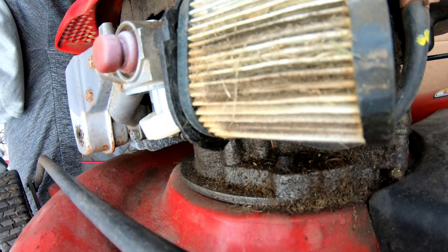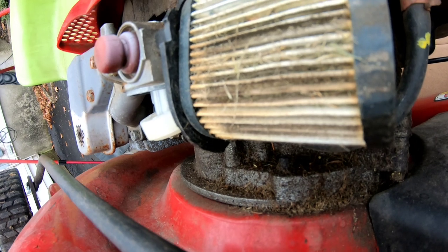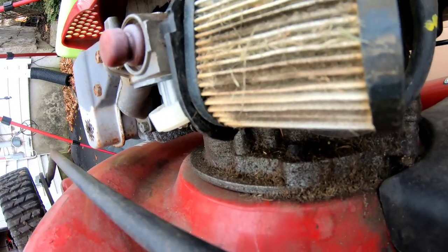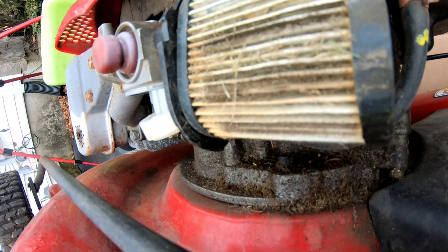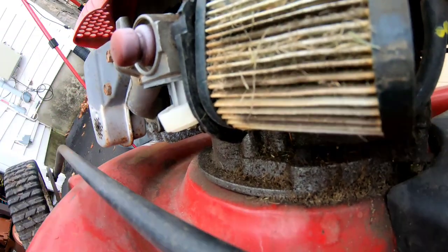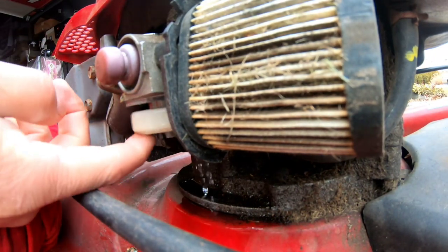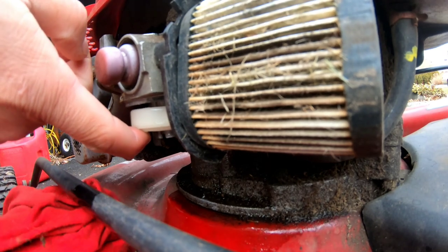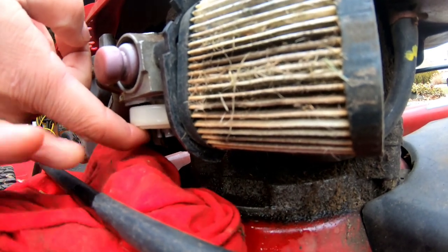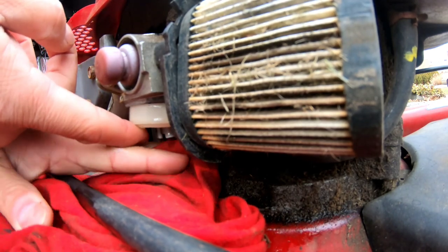Let's put this on its back, right side up again, and see if fuel freely comes out. Let me get a towel. All right, I got a towel. I'm going to put it right side up now. See if fuel comes out, and it does. It's pouring out. See? Pouring out. So there's no problems with the fuel.